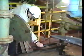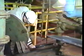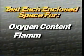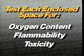You must test for safe atmosphere both before and during entry into any confined area using appropriate test equipment. To ensure continued safe work conditions, all environmental atmosphere testing devices or equipment should be checked and recalibrated periodically according to the manufacturer's specifications. You're required to test each enclosed space for 3 atmospheric conditions: oxygen content, flammability, and toxicity.